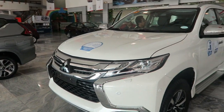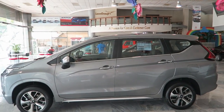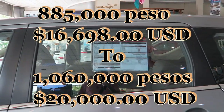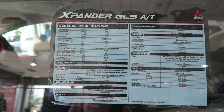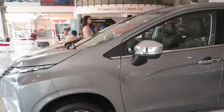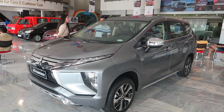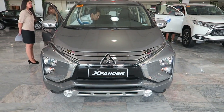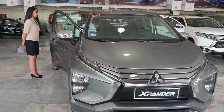This is the Xpander. Check out the specs on this. Really like the front end of this, pretty cool looking. This one has the futuristic style too. Yeah, it's futuristic style.